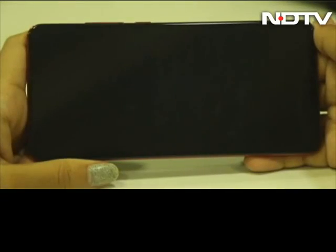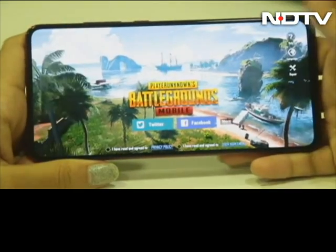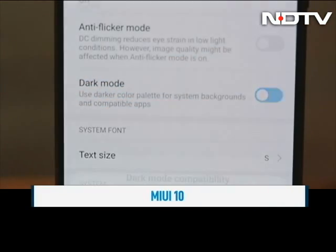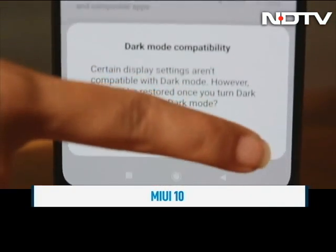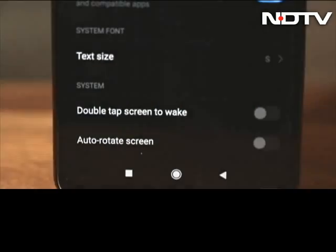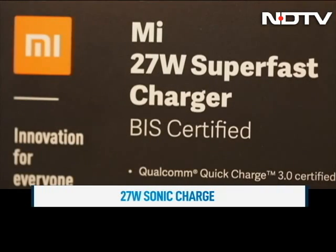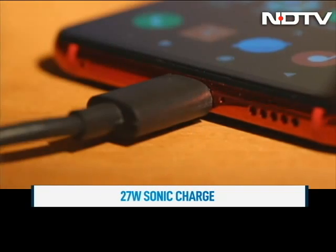So were we impressed with the performance? Yes, we loved how the games loaded quickly and browsing was a breeze. The phone runs on Android 9 Pie with MIUI 10 on top. It also gets a system-wide dark mode that takes advantage of the AMOLED display to save power and is easier on the eyes. There is a 4000 mAh battery on board and the phone supports 27-watt Sonic Charge. The phone lasted us a day with full charge.